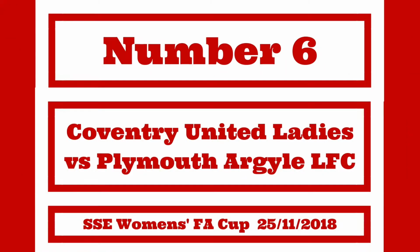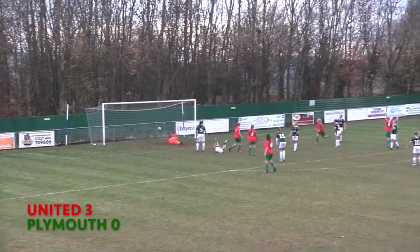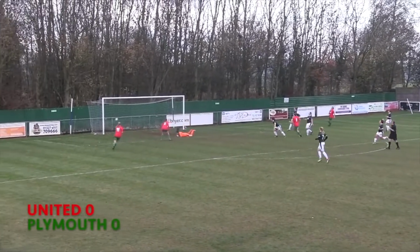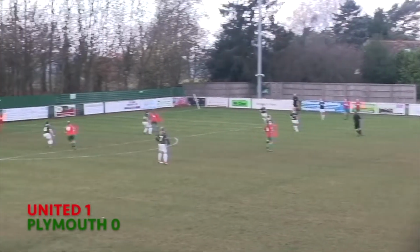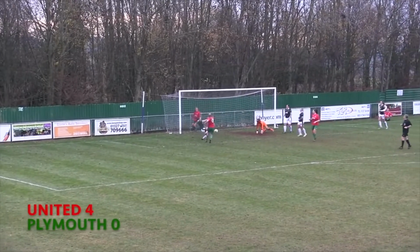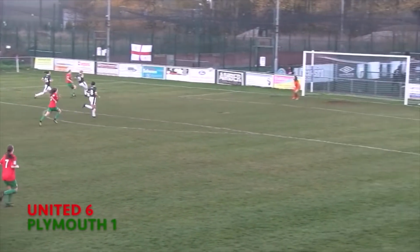Number 6, Coventry United Ladies vs Plymouth Argyle LFC, SSE Women's FA Cup. We remain in Daventry for another sensational display from the Coventry United Ladies, and a special day for an unlikely scorer. This was the first of 2 consecutive meetings with the Pilgrims, as Coventry fought the same opposition in league action just 7 days later, an encounter which proved to be much closer than this one. Left-back Rosie McDonald was the star of the show in a 9-1 success, bagging her first ever hat-trick and winning goal of the month in the process.